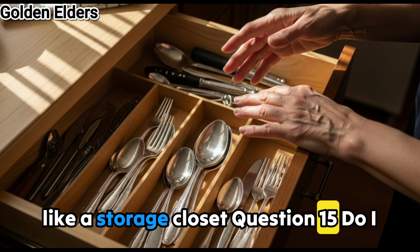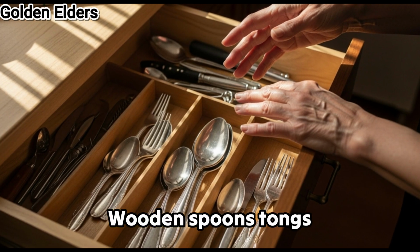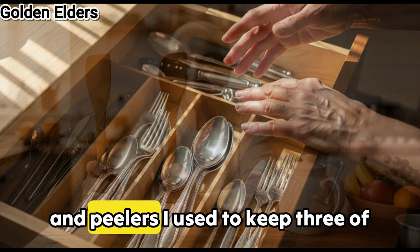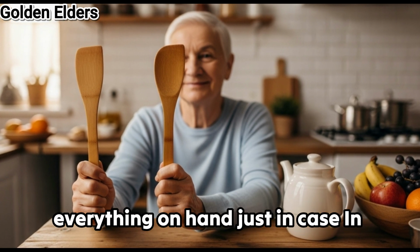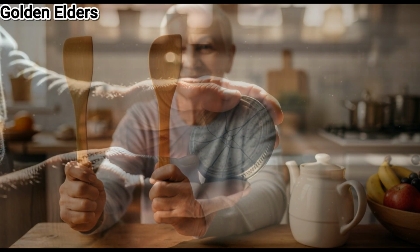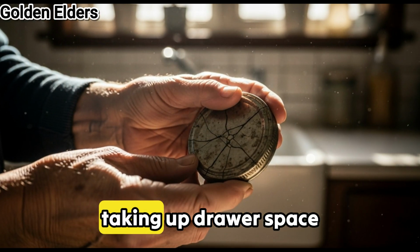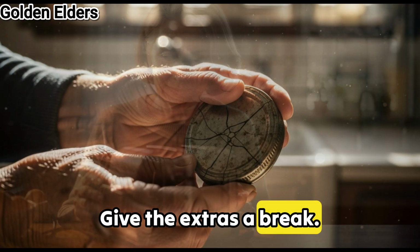Question 15. Do I have multiple items that perform the same function? Wooden spoons, tongs, and peelers. I used to keep 3 of everything on hand just in case. In actuality, though, I consistently aim for the same one. The backups are probably only taking up drawer space if there is stuff you rely on. Give the extras a break.